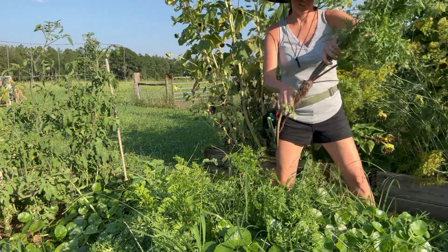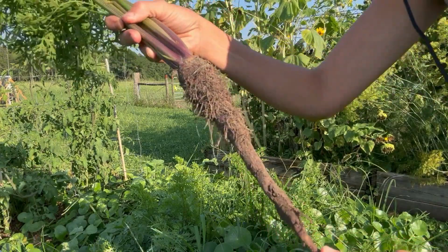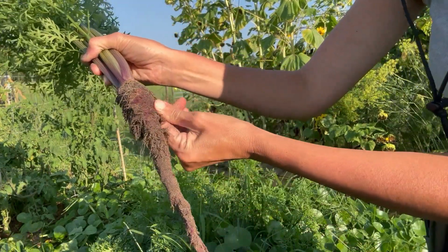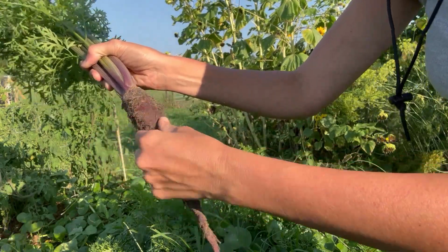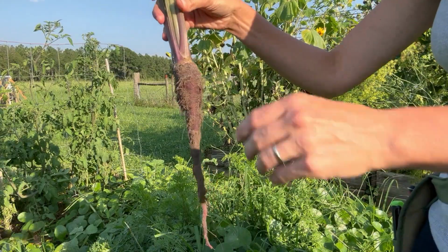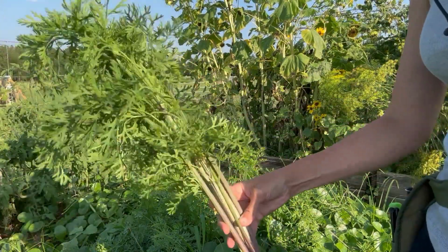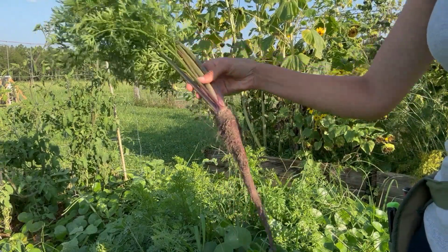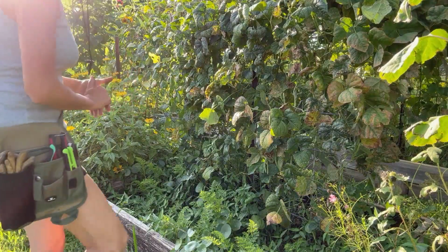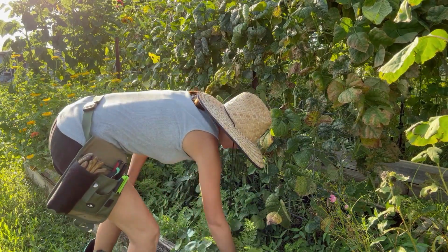Look at that. Well, that didn't seem to affect it at all. This purple carrot variety, they get a bunch of these little roots coming off the main one, but look at that. It's fairly straight and it's a pretty decent size. I'm pleasantly surprised.